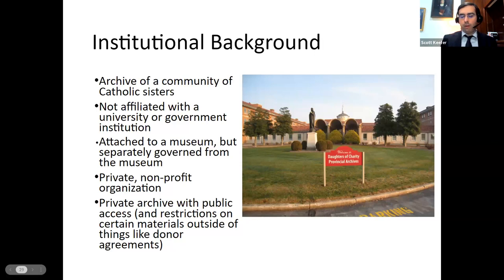As some institutional background, we are funded directly by the community of sisters and are their formal archive. We are not affiliated or associated with a university or government institution. We are attached to a museum, but not a part of the museum. The community is incorporated under US law as a private nonprofit organization. Thus, we are a private religious archive that allows public access with some restrictions on certain materials by decree of our council. In other words, we do not have the same mission that an organization like a university library or a government repository does.